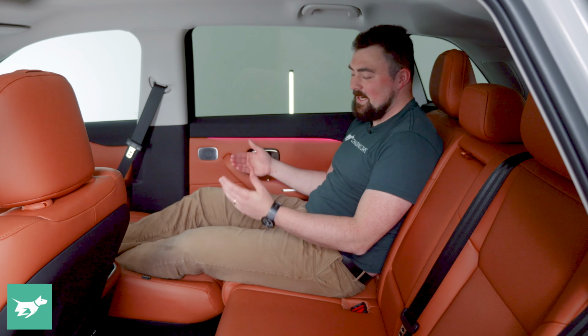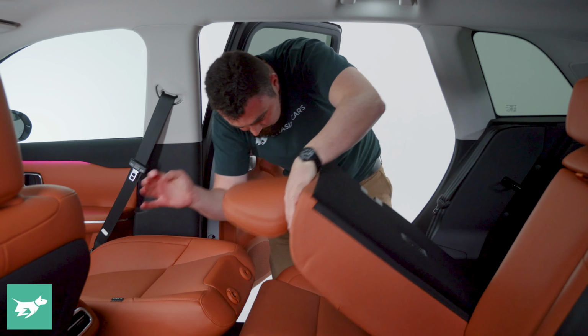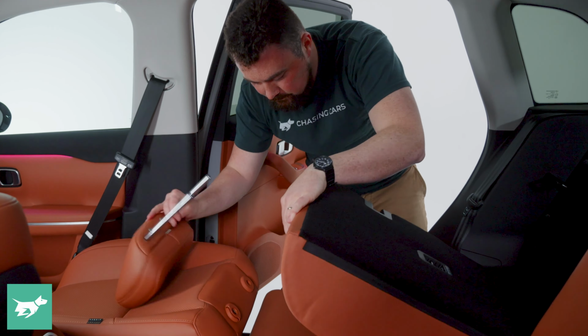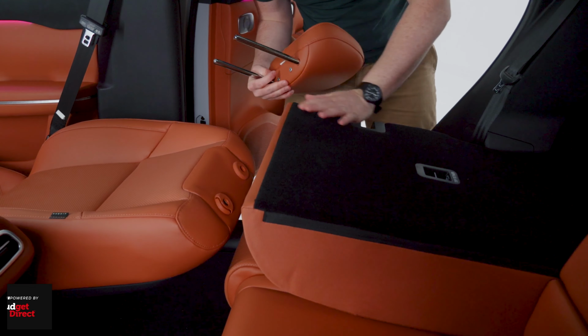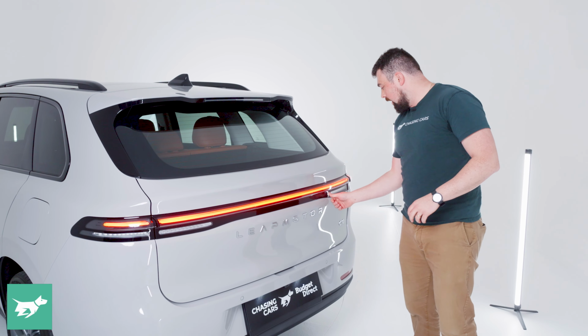I could easily see myself sitting here with a laptop working away as it does so. Interestingly, you do also have the ability to make the front and back seats completely flat. This back seat also folds down, so if you do a bit of camping, that might be one feature to keep your eye on.